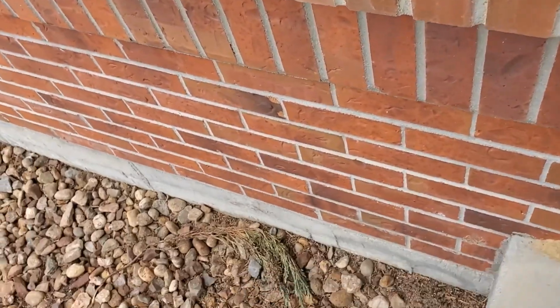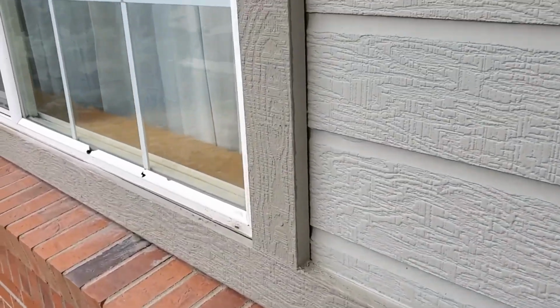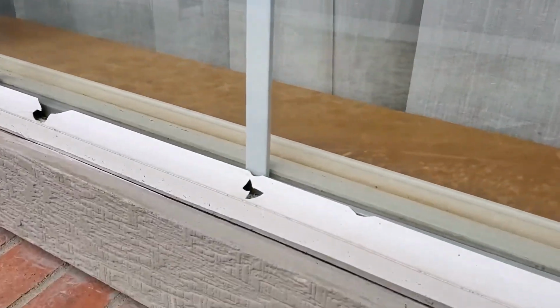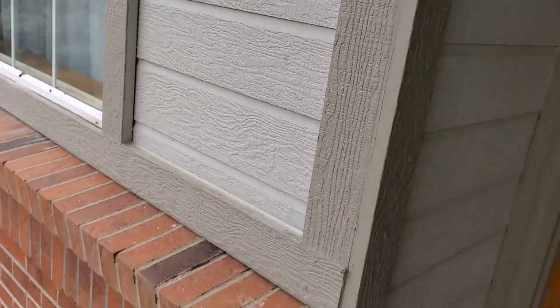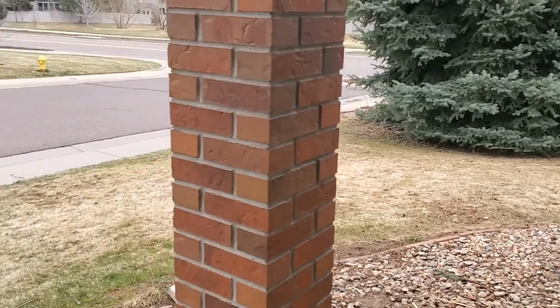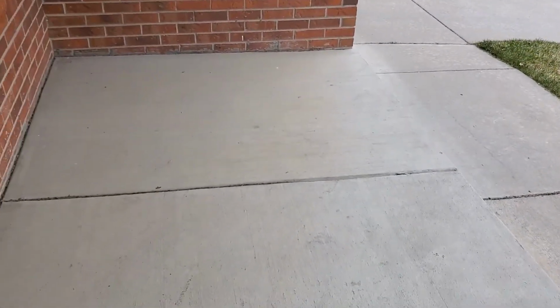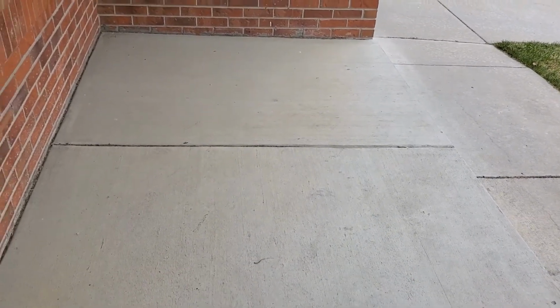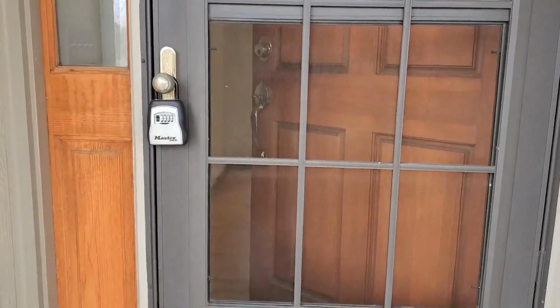I'll show this to you from an angle. Well, that's not doing it for us. There's a little bit of damage to some of the vinyl windows from the outside, but the brick veneer looks really good. And our front porch has got enough room on it to have a couple of chairs and a little side table. Next, we're going to walk into the front door.